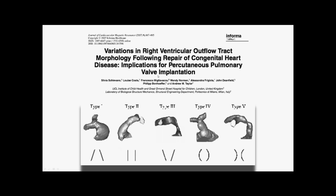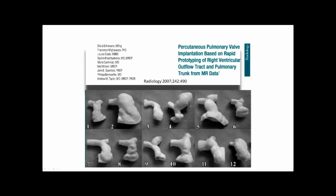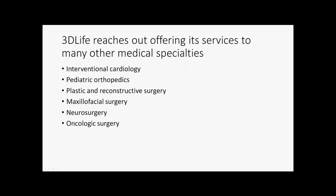And here's an example. Here's already a publication which takes a look at what is called right ventricular outflow tract morphology, which is the end of the right ventricle and the pulmonary artery, which can be deformed in various conditions. And therefore casts or 3D printed models can be created, and in here interventional cardiologists can apply stents, which they have the opportunity to measure, pre-measure, prefabricate, and try out before implantation into patients.